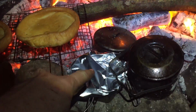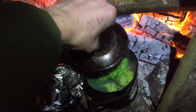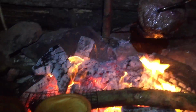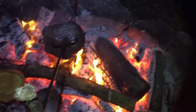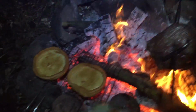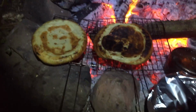Just shifting the Yorkshire puddings round. Got the gravy, carrots, potatoes and broccoli. Once the potatoes were cooked, I basically just chucked the broccoli on top and it kind of steams it. It's quite cool. Makes it nice and lovely. Beef, as you can see, is pretty awesome. Wow, that's warm.